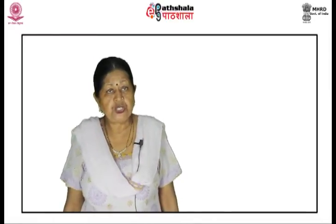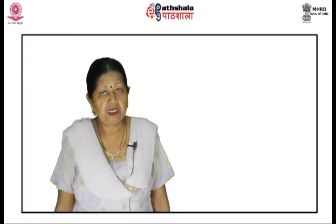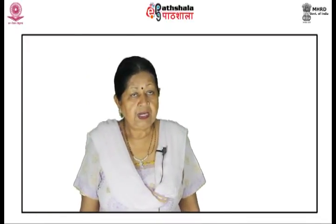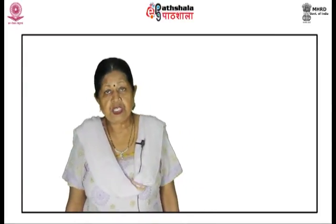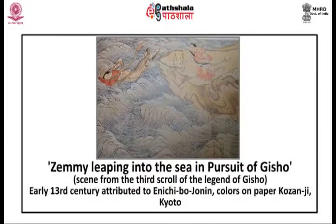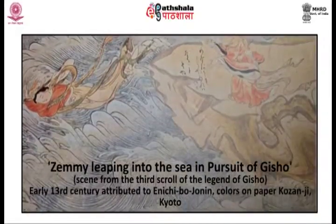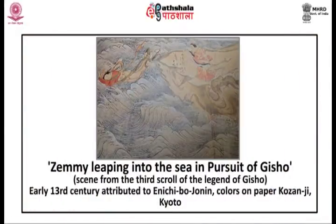Zemmyo leaping into the sea in pursuit of Gishō. It is a scene from the 3rd scroll of the legend of Gishō, dated to the early 13th century, attributed to Anchi-bo Jōnin, colors on paper and at present in Kozanji, Kyoto. This series of 4 scrolls was presumably executed after 1223.